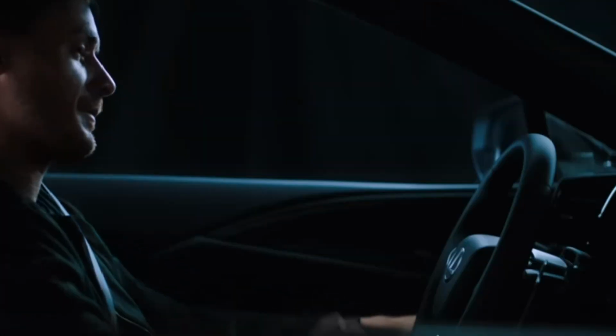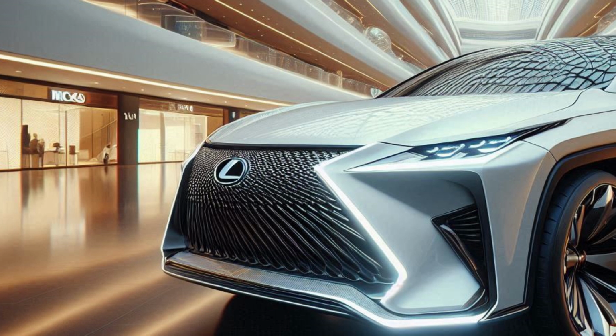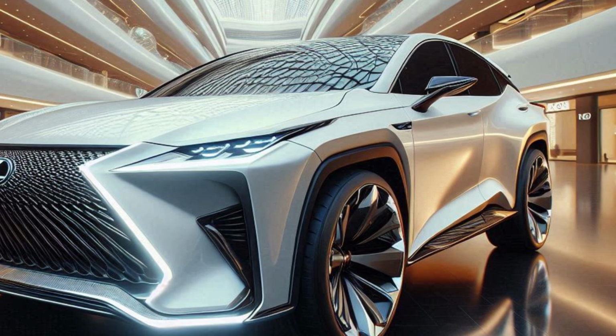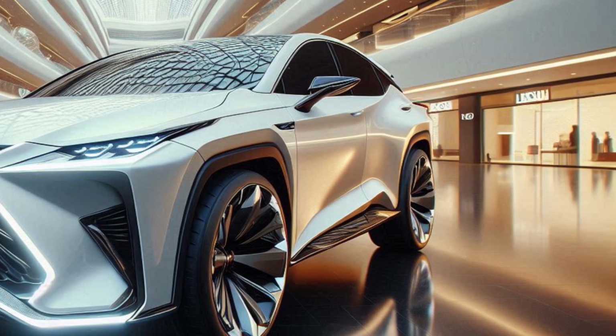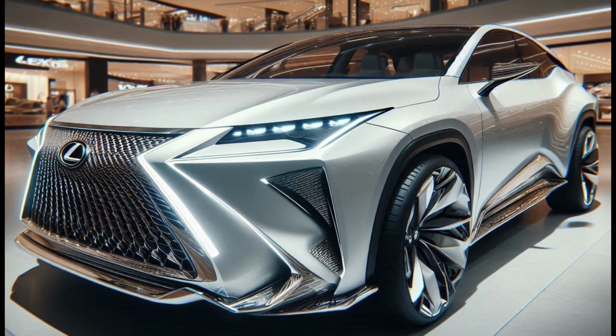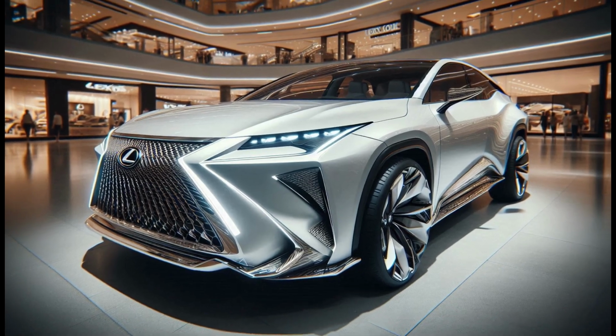Alright, let's start with the front end. The 2025 RX 350 features those sharp headlights with LED elements, giving it a bold and futuristic look. The grille is large, aggressive, and unmistakably Lexus. The stubby nose adds a unique touch to the overall design.